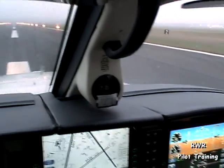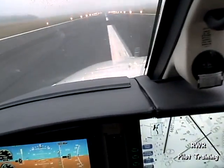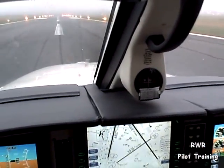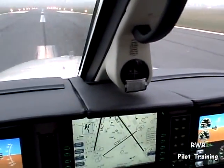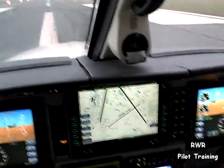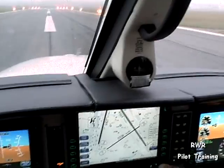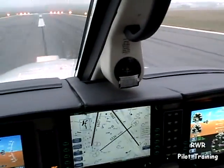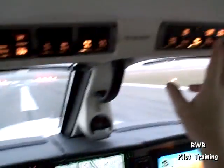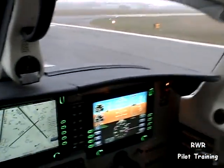And hold short at the hold short line for 20. We're right on time. Taxi diagram works out quite well for the taxis, and you can zoom it to suit your particular prescription. Gonna take the day-night lights today at this time, since the sun has come up on us.